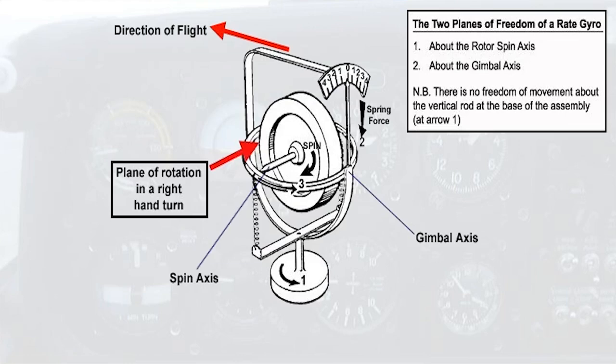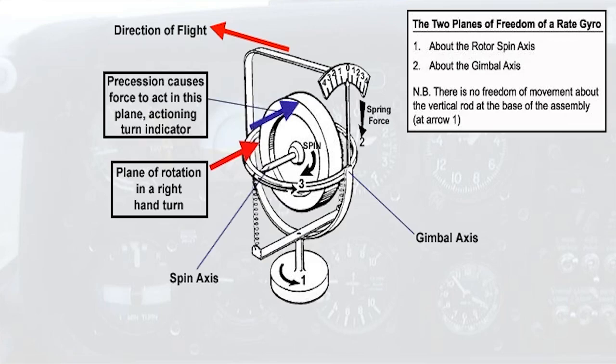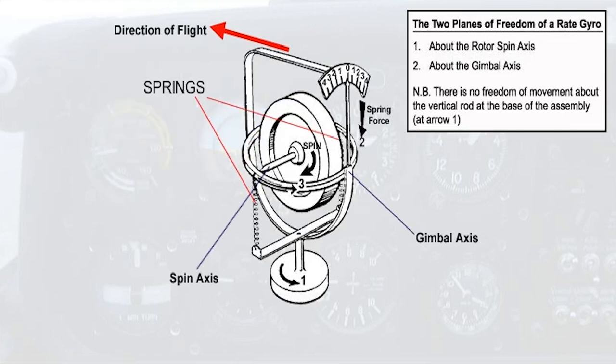If the gyro frame is rotated in the plane in which the gyro has no freedom, the rotor will precess, unless restrained, until its plane of rotation coincides with the plane in which the frame is being turned. If this precession is restricted by a spring, as shown in this diagram, the resultant tilt of the rotor will be a measure of the rate of angular movement of the instrument.